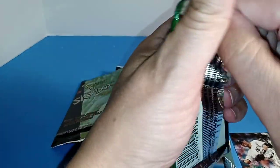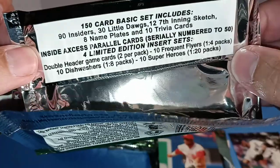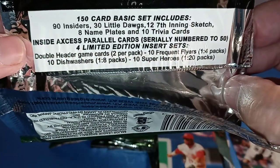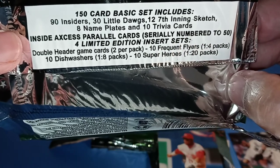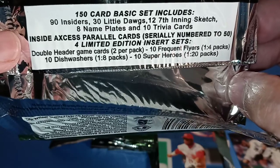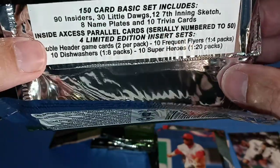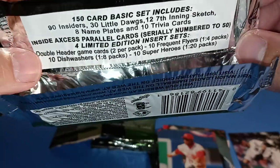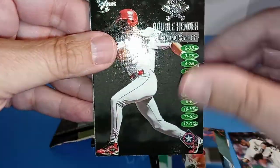So far, so good with these cards. Again, we're really looking for the ones that are numbered to 50. Do they have the odds on here? No, they don't. There we go, I guess they do. So doubleheaders are 2 per pack, frequent flyers are 1 in 4, superheroes are 1 in 20, and we already have a Chipper Jones in that, and dishwashers are 1 in 8 packs. So we should have one of those in here. It doesn't say what the odds are for the 50 card sets.